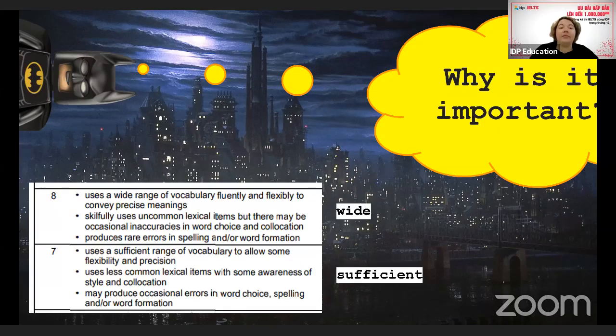Band 7 and band 8, you have sufficient range of vocabulary, a wide range of vocabulary. You might think, oh, but I don't need band 8. That's not my goal. But please remember that all across your writing and speaking, you have 4 criteria, and your final mark is based on the combination of these criteria.